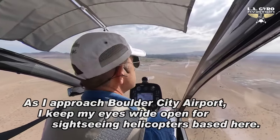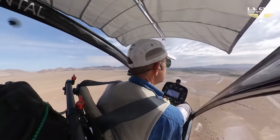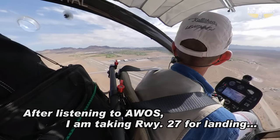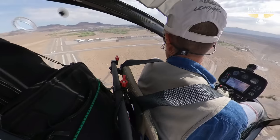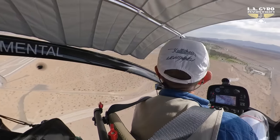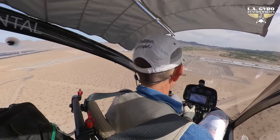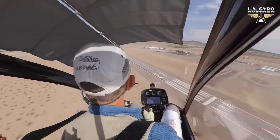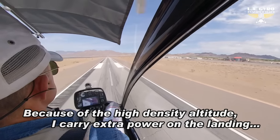As I approach Boulder City Airport, I keep my eye open for Grand Canyon sightseeing helicopters based here. After listening to the automated weather observation system, I am taking runway 27 for landing. Because of the high density altitude, I carry extra power on the landing.